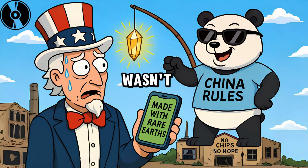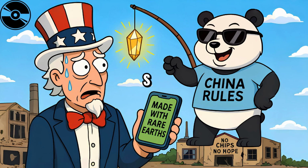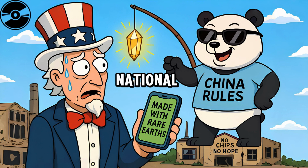It sounds like this wasn't totally unforeseen, though. The article mentions a Trump executive order. Yes, there was an order telling the Commerce Department to figure out ways to boost U.S. production and cut that import reliance. It specifically framed it as a national security risk.